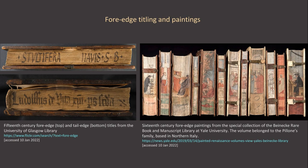The edges of book blocks have been used as canvases for decorations and manuscript titles since the Middle Ages. The images on the left show two 15th century volumes featuring titles written on the fore-edge, top picture, or the tail edge, bottom picture. On the right, we have a dozen of fore-edges painted by Cesare Vecellio in the late 16th century. They were part of a series of 172 paintings commissioned by the Pilone family, based in Belluno, Italy. The scenes represent either the volume's author or subject.